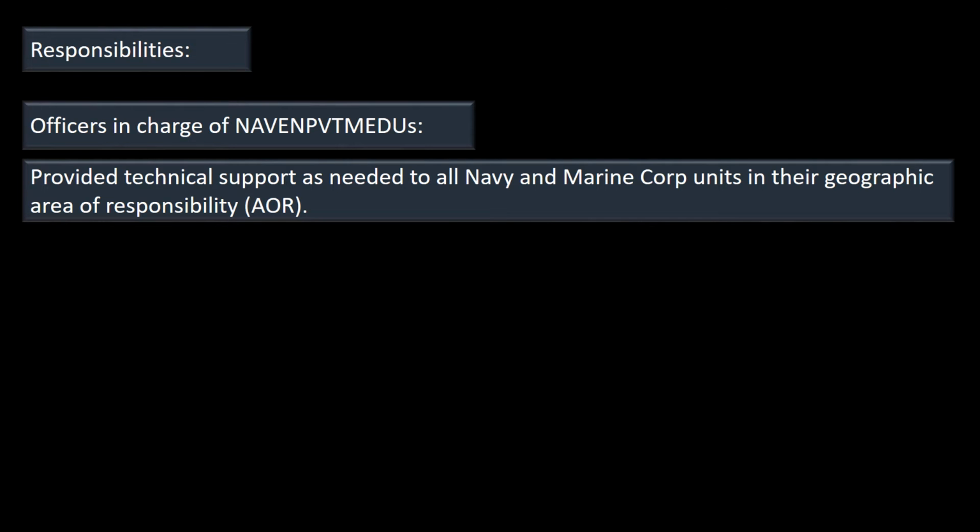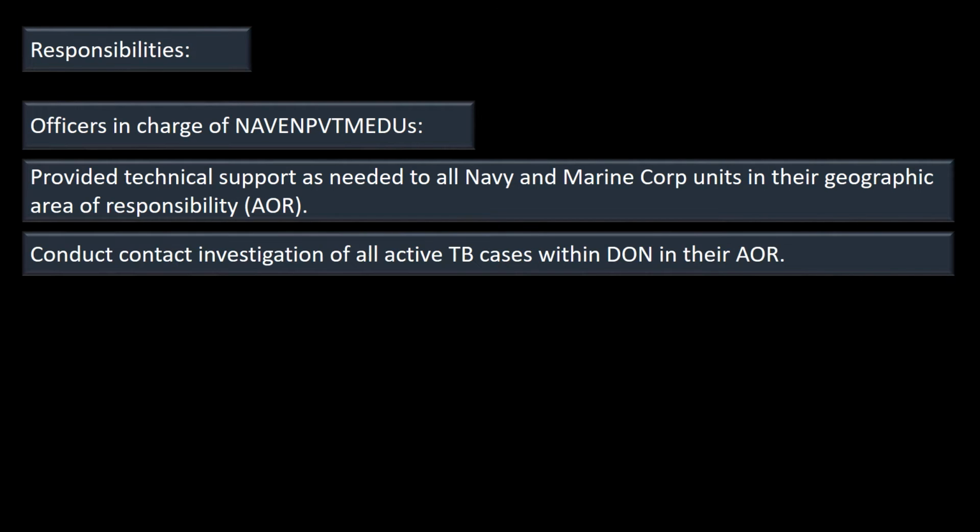Officers in charge of a Navy Environmental Preventative Medicine unit, well, they've got some responsibilities too, and those will be to provide technical support as needed to all Navy and Marine Corps units in their geographical areas of responsibility. So we have these Navy Environmental Preventative Medicine units throughout the Navy. They are assigned a geographical area of responsibility, and they are there to provide any technical support with any kind of preventative medicine, but especially with tuberculosis. They are responsible for conducting contact investigations of all active tuberculosis cases within the Department of the Navy that fall within their area of responsibility.